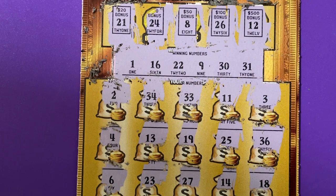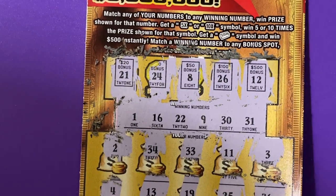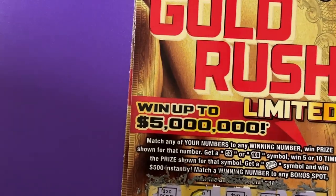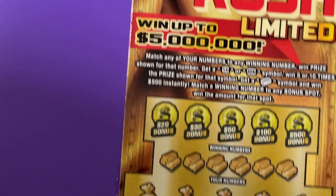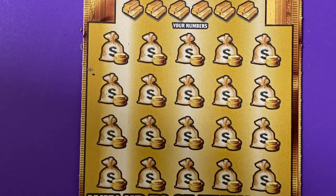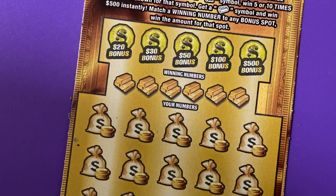Okay. We'll put that one down as a losing ticket. And we will go to the next ticket, if I can get this one off without making a mess. Very messy. All right, and I'll show you, this is ticket number 19.